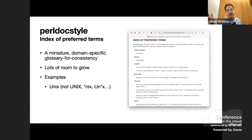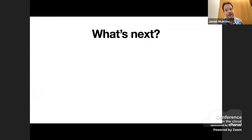A couple of examples. Unix. Perl's core docs spell it in so many creative ways, but a slim majority, as well as the internet at large, seems to favor capital U, lowercase everything else, and no asterisks. So that's how perldocstyle has it. Closer to home and arguably a little more interesting, the guide details when to capitalize Perl and when to follow it with a number. And that's the new style guide in a nutshell.